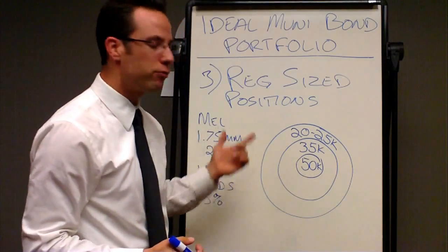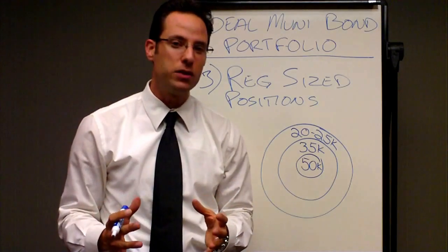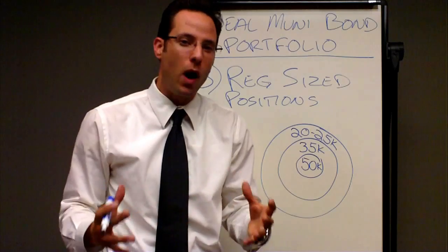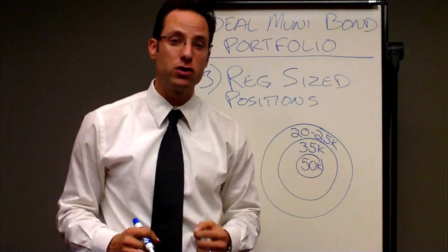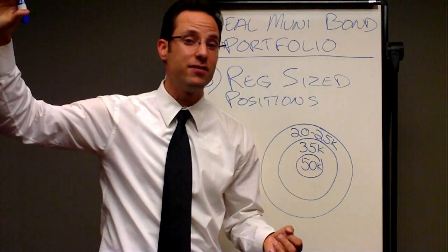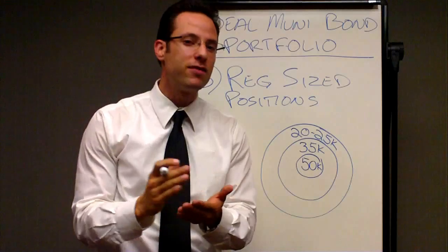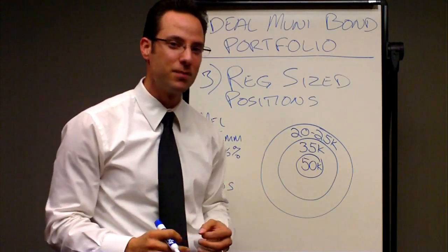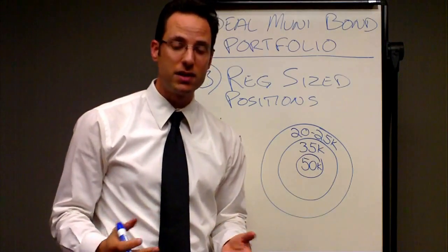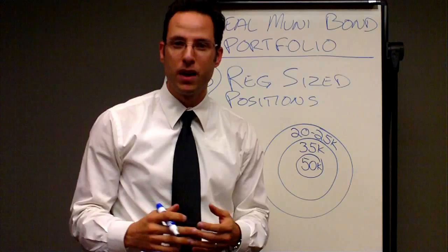So if you follow these three principles that I've given you, what you'll notice is your portfolio will be built around the safest type of bonds, the highest quality type of bonds. You'll also have bonds that are defensive, just in case interest rates go up. You'll also have offensive bonds, just in case interest rates remain low for an extended period of time. And you'll be very diversified, chopped up into small pieces in the event that you have trouble with any of your bonds.